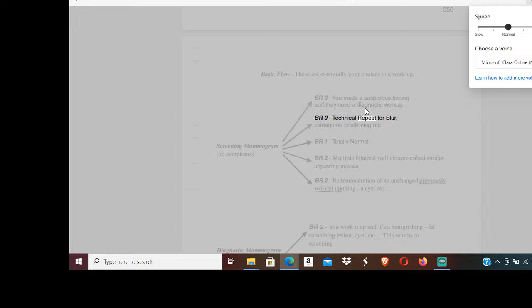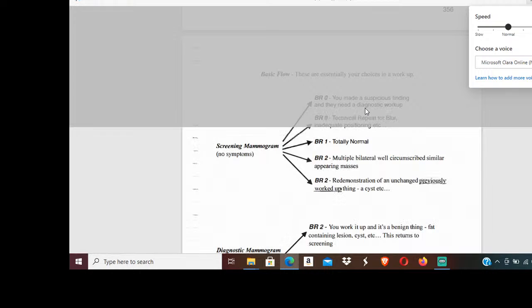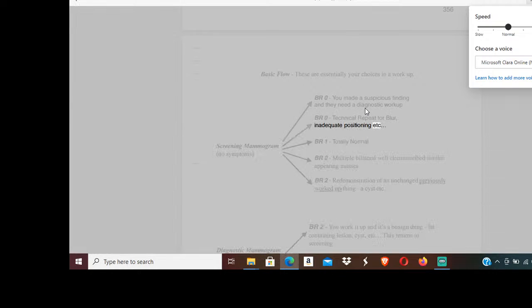BR0, technical repeat for blur, inadequate positioning, etc. BR1, totally normal. BR2: multiple bilateral well-circumscribed similar appearing masses, or redemonstration of an unchanged previously worked-up thing, a cyst, etc. You work it up and it's a benign thing: fat-containing lesion, cyst, etc.